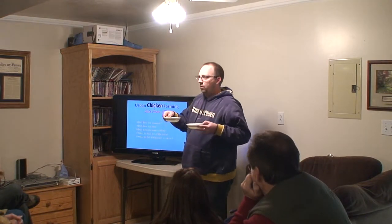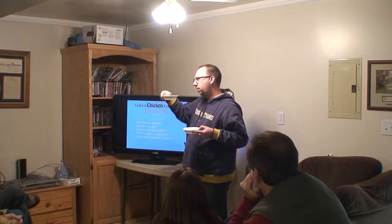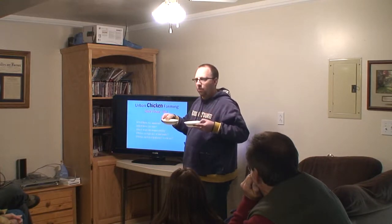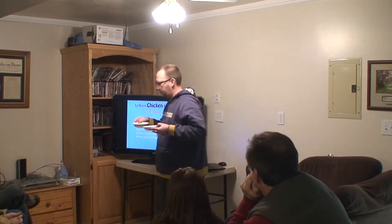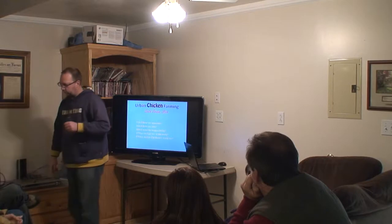I'm going to pass these around. One is a chicken egg that I bought from the store 2 days ago. One is an egg that was laid by my chickens 2 days ago. And just kind of look at the difference between the two. See if you can identify which one's which.